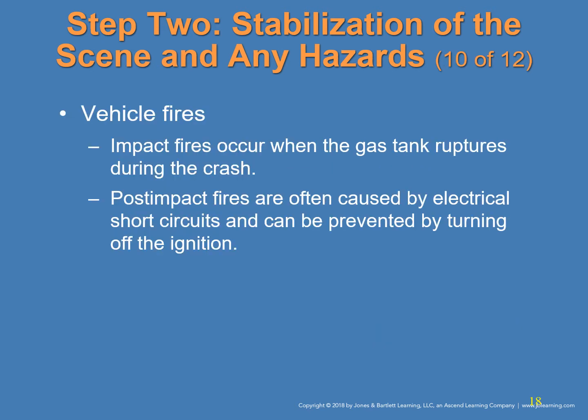Vehicle fires. Impact fires occur when the gas tank ruptures during the crash. The vehicle is rapidly engulfed in flames, and it soon becomes impossible to approach it for a rescue attempt. Passengers are usually rescued by bystanders and witnesses to the crash. Post-impact fires are often caused by electrical short circuits and can be prevented by turning off the ignition. Should a fire occur, first turn off the ignition, extinguish the fire with a portable fire extinguisher, and remove the passengers from the vehicle as soon as possible.